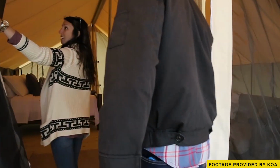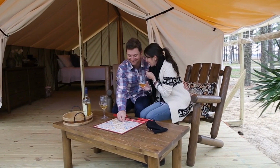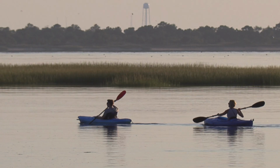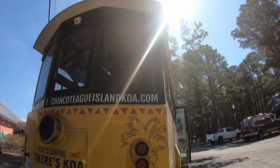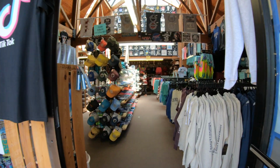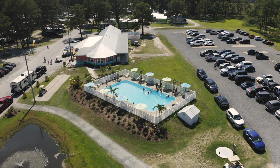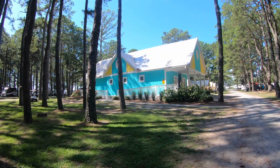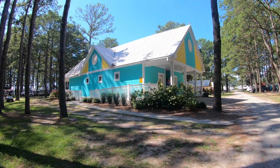Being a KOA resort property, we have an abundance of amenities to offer you. We have a jump pillow. We have bike rental, kayak rentals. We have golf cart rentals. A complimentary trolley that will shuttle you to the seashore and to the downtown area. In addition to that, we have our swimming pool. We have brand new bathhouses that are fully air conditioned, and each bathhouse has their own laundry area.